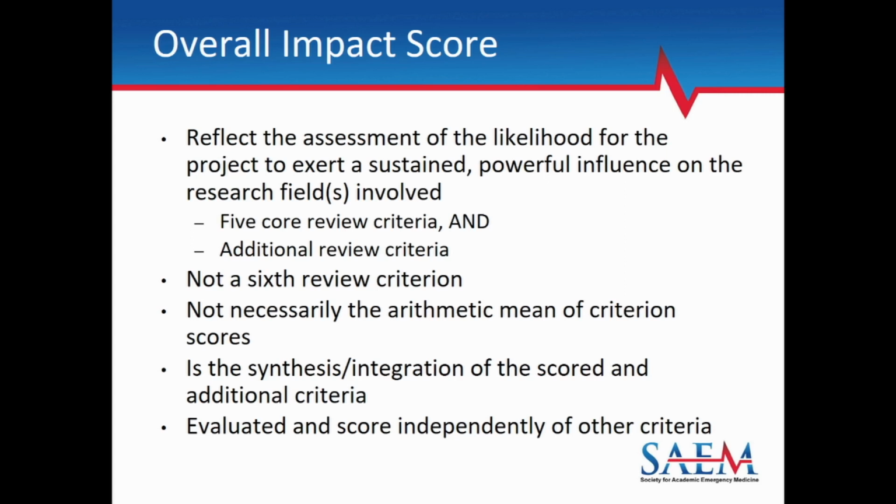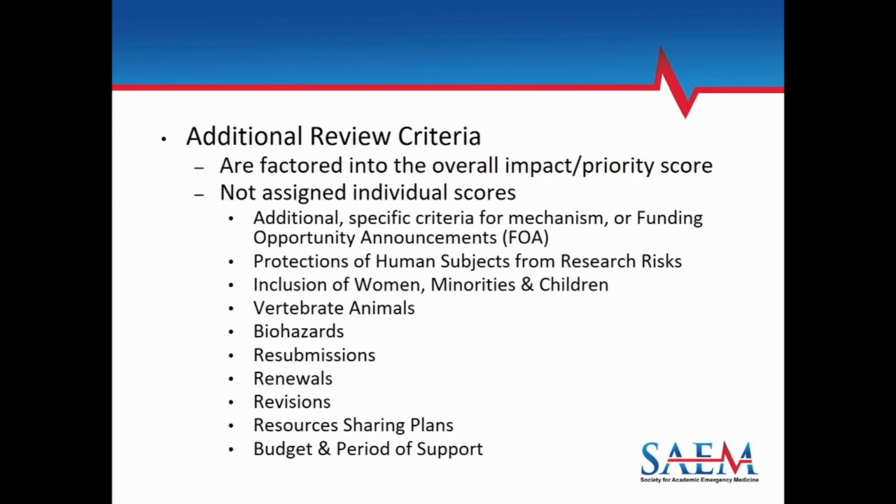And so as I said, it's evaluated and scored independently of other criteria. Additional review criteria includes vertebrate animals, biohazards, if it's a submission, renewal, revisions, things like that, and the budget. So that's not added in the core 5 criteria, but the additional review criteria I talked about afterwards are a factor in the overall impact score.